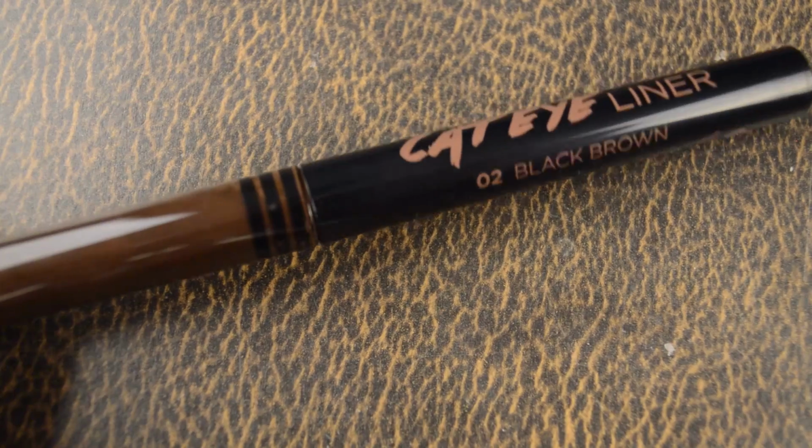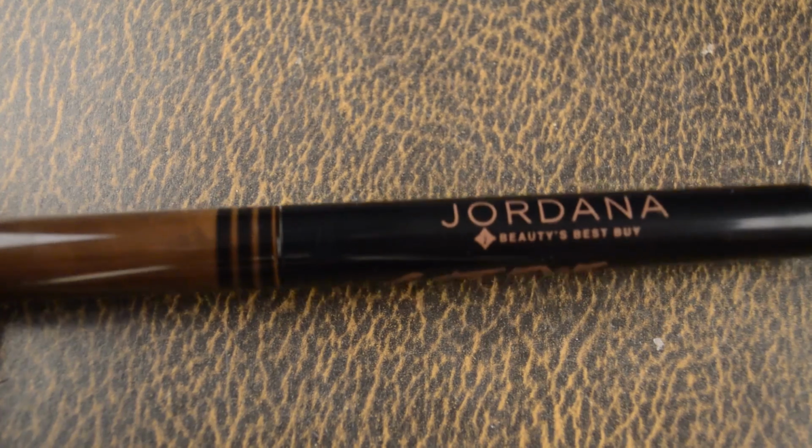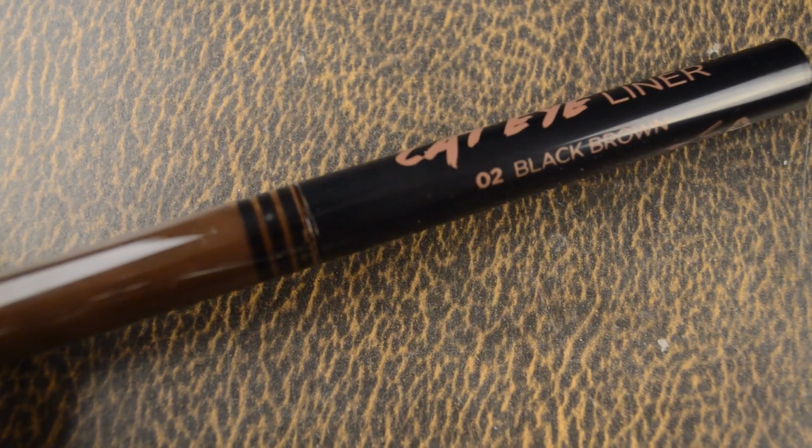This is probably my favorite one that I own. It is the Jordana Cosmetics eyeliner. Since they repackaged them, they changed up the name, they changed up the color shade range, and honestly, this is just the brown one. It's called number 2 Black Brown. It's from their cat eyeliner line.